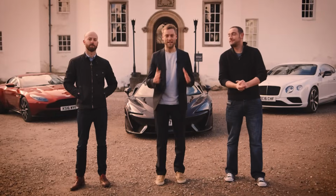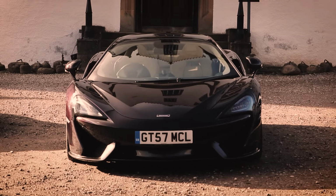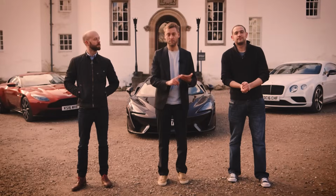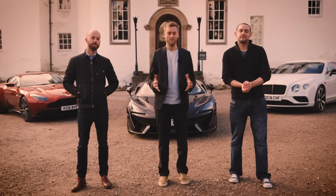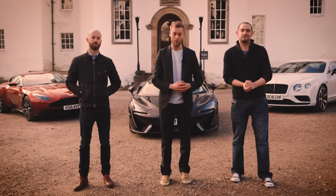For us, the McLaren 570 GT has been the standout car of this test. Granted, it won't be perfect for every GT buyer, but it offers superb handling, a comfortable ride, decent refinement and a driving environment like no other. If you want a car that's more about the drive than the destination, then this is where you should be putting your hard-earned.